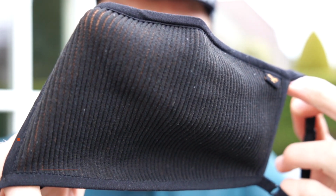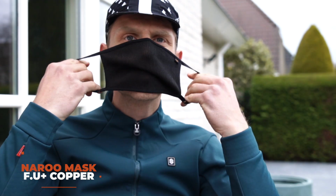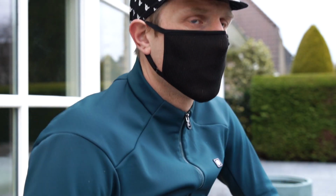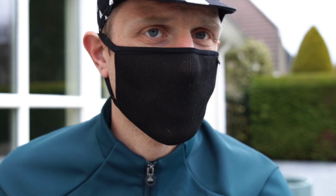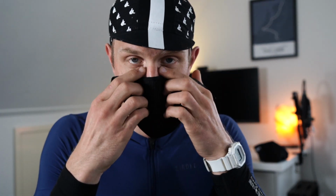Next one is the F.U Copper. This is a mask which basically looks like your everyday face mask that we all need to wear when we go out in public. I've actually been taking this mask on all my trips, and I take it to the supermarket and all that stuff. And if you want, you can ride your bike. There's a nose piece that you can bend. This prevents the air from coming out at the top.